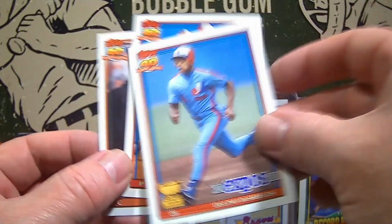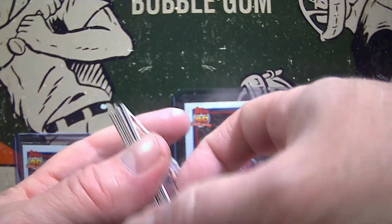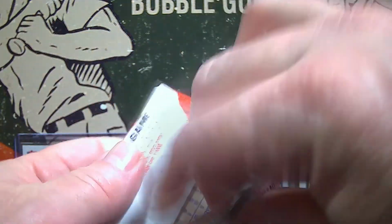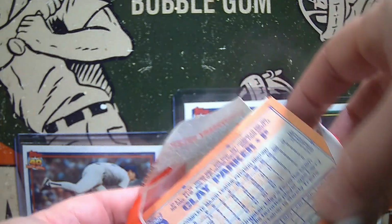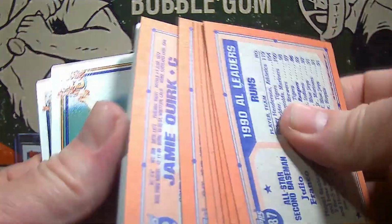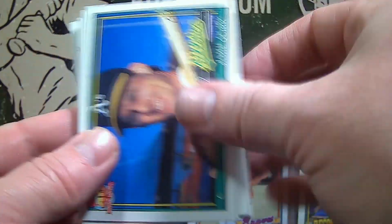And that's going to be it for that pack and the end of stack 3. We're in the home stretch. Stack number 4 of this 1991 40th Anniversary Topps box. And let's see who's going to come out of this box.